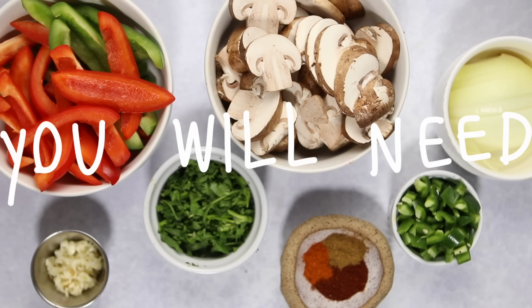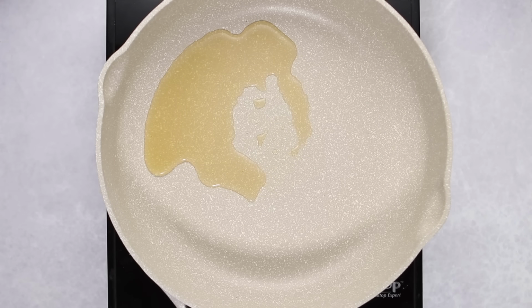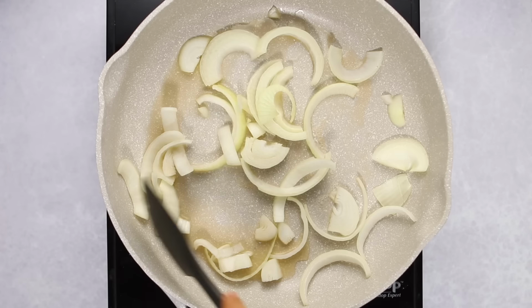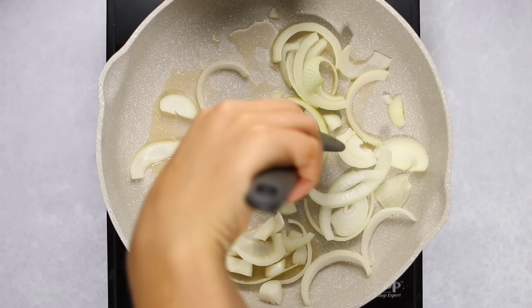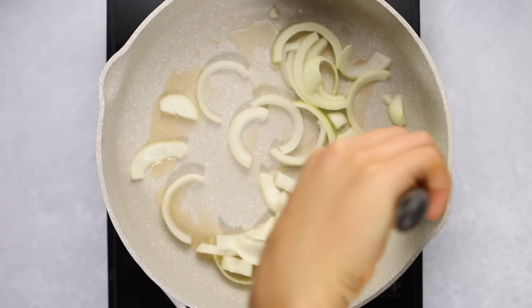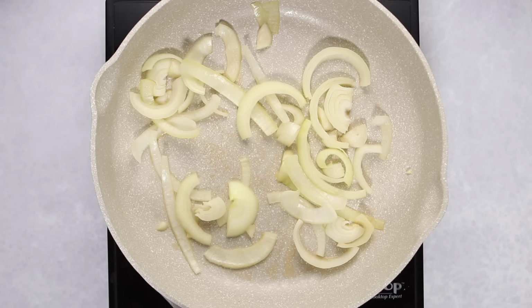So the final component for these bowls are some stir-fried veggies, and this does vary slightly for me from week to week, but I always like to start out with onions for burrito bowls. I caramelize them in vegetable broth. I've shown you guys how to do this before, but basically you're going to add an onion to a nonstick pan with a splash of veggie broth and cook it down until all of the water starts to evaporate.